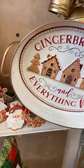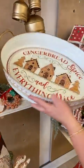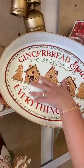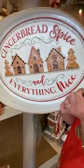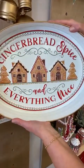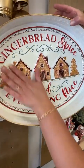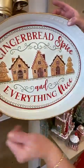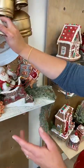To show you guys how pretty this is. So it's a nice deep tray. It's metal, and I love the edging on it. It's gorgeous. It's embossed, and it says for decorative purposes only. So it's not something you would want to wash and really use. It's probably something that you want to decorate with, or lightly put cookies or something that's not going to get it really dirty, that you could just wipe. Since it says it's for decorative purposes only.